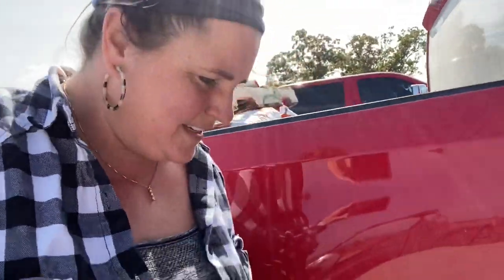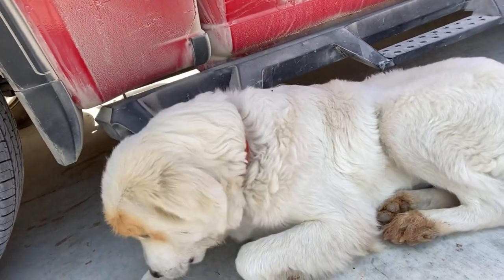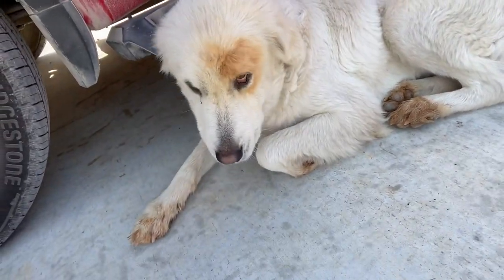Got all those pumpkins. What is wrong with your face? Bonnie, where were you? Were you in the clay? Were you digging in the clay? What were you doing? Had to go and let him into the goat paddock so he could start doing that brush hogging. And I could start with unloading the truck and then seeding the buck pen.